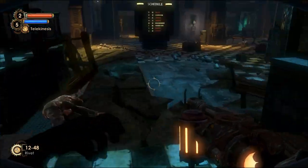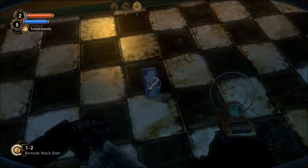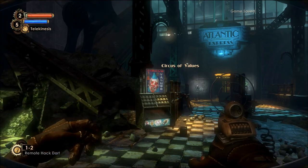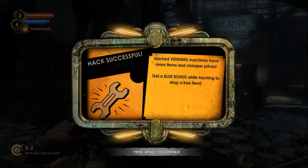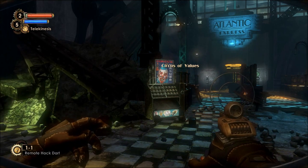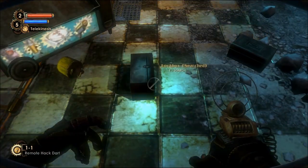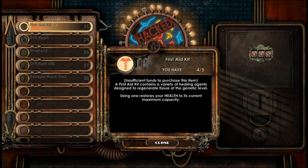And at last, for the end of the level... Oh, bandages. There's one more Circus of Values machine to hack. That is distance hack number 12 of the 30 that we need to unlock Master Hacker. Dropped drill fuel. And I can buy two more first aid kits. That's a total of $50. Brings my spent money up to 220 of the 2,000 that we need to unlock Big Spender.